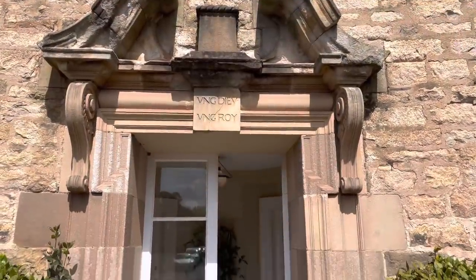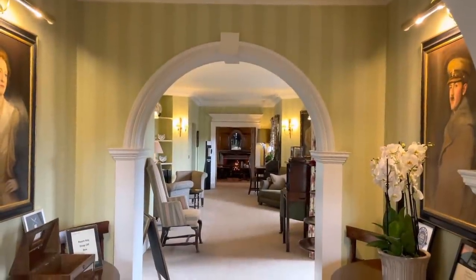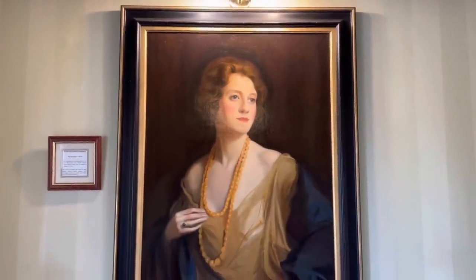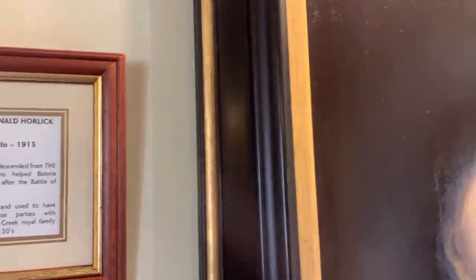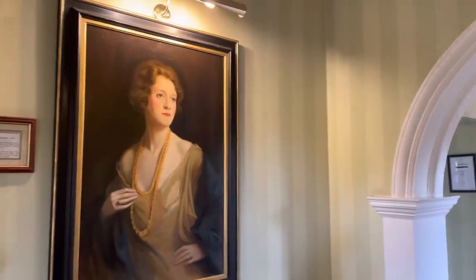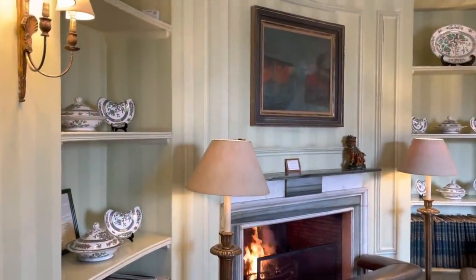The interior of Greywalls is typical of Edwardian elegance, with its low ceilings and beautiful windows which look out onto the garden. This hallway is the heart of the house and the rooms run off from it. Because the space is used often, it's important that it's a comfortable space that will set the tone for the rest of the property. The fire is always lit and there is an abundance of seating so that you can relax and enjoy the peaceful setting.